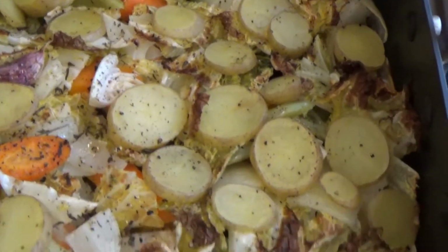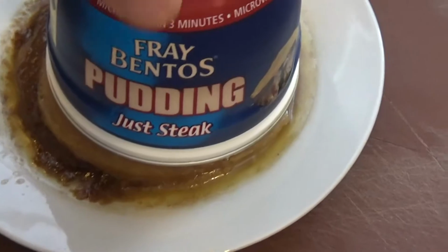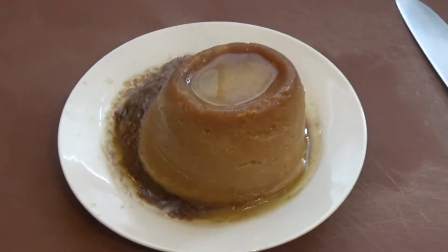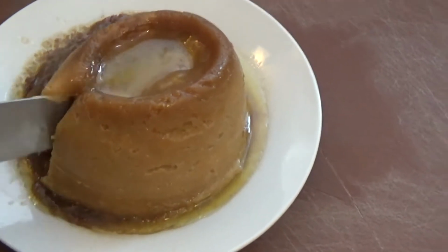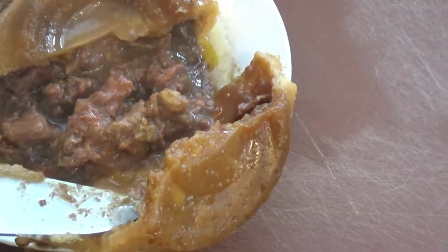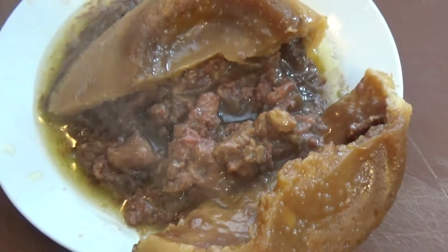You've just heard the microwave ping, so now we'll be able to look at the cooked pud. Okay, that's the pudding as it comes out of the oven. This is the just steak pudding, and for the reveal, that is what it looks like. Now let's cut into that and show you what it looks like on the inside. As you see, it's a little like my suet dumplings. In fact, it's a lot like my suet dumplings at this stage, and you'll see it's filled with delicious meaty chunks. That will be a rather tasty thing to eat.